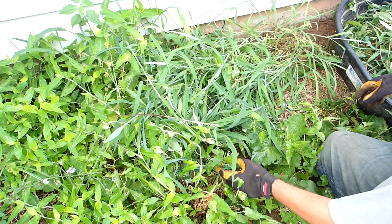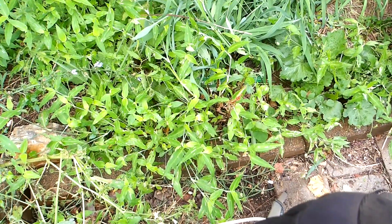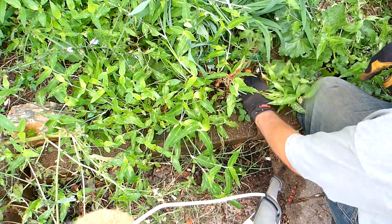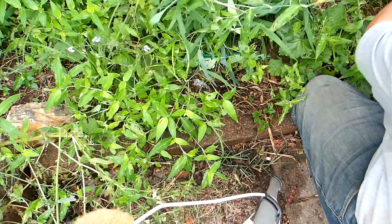Ooh, I got a pecan tree right down here. Look at that. Right down there, a little baby pecan tree. Oh, shoot. We'll go ahead and get weeded out around here. I love pecan trees. And I can do without some of these.